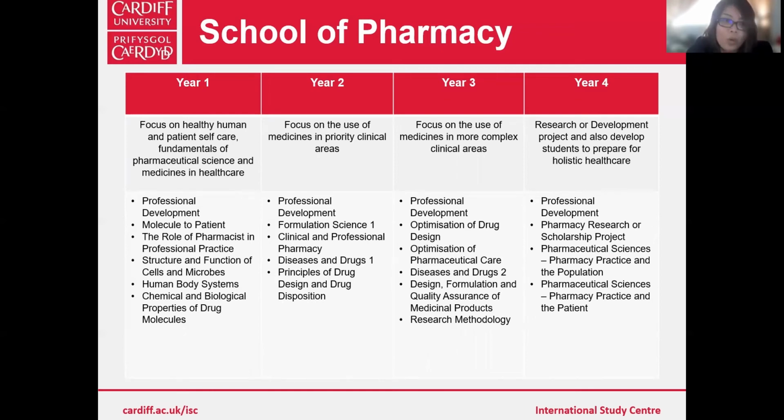At year 4, you will also be doing your pharmacy research or scholarship project as part of your assessment. So do take note that it is spread over 4 years.